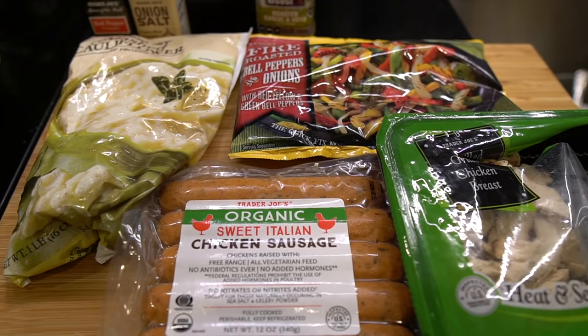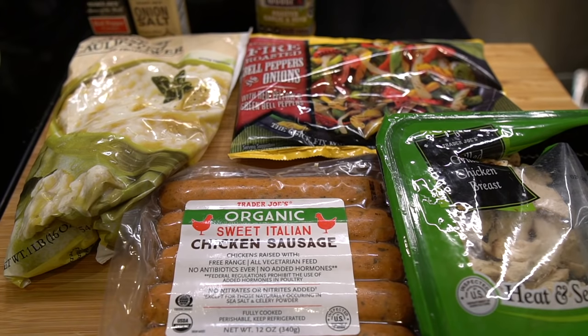I am pushing through with using some more of the Trader Joe's things that I got this week. So I do have some mashed cauliflower that is frozen. I'm gonna make the whole thing because if you guys don't realize, the serving sizes are for me and my boyfriend. My boyfriend eats a lot, and he does eat the keto meals with me, so that's why I end up making a lot, but I'm sharing.